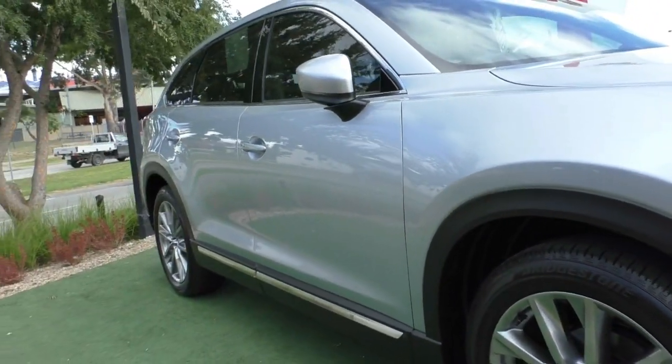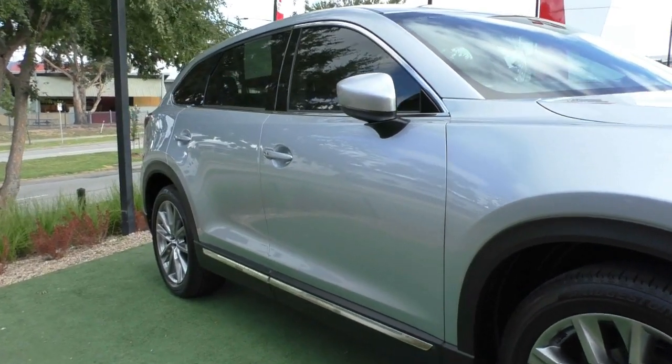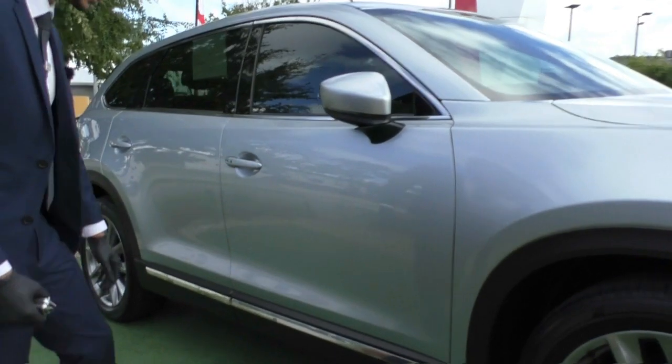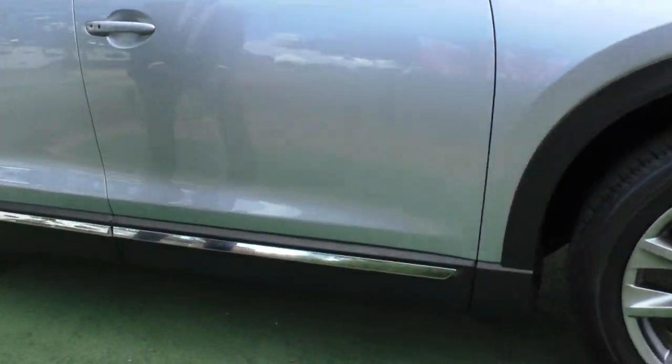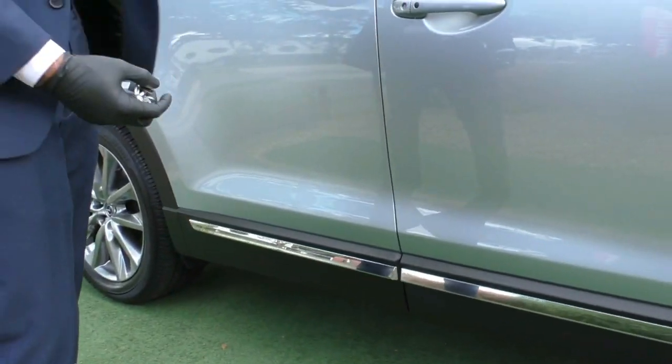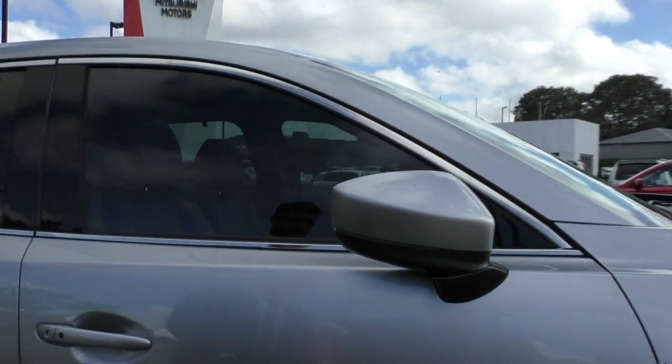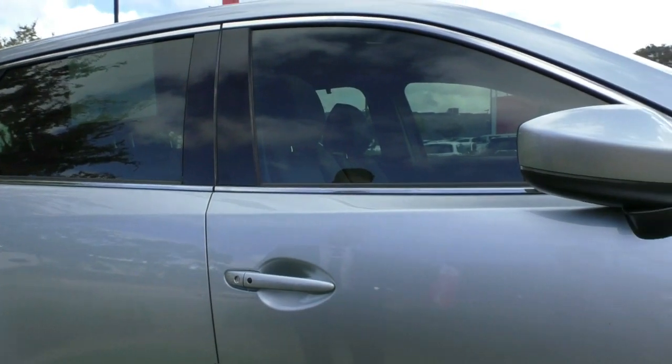As we pan along the side of the car, just pay attention to the paintwork, because this car has been maintained and looked after phenomenally by the previous owner. Got that nice chrome plate down the bottom there that continues through the whole car. Chrome finishes on the top here just to add a bit of detail. Now, taking a look at the side mirrors and door handles, they are color matched to the car itself. Gives it a nice blended, sleek look.